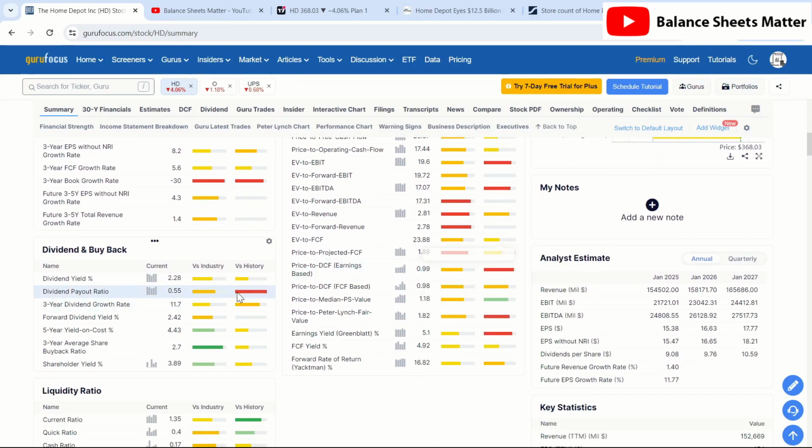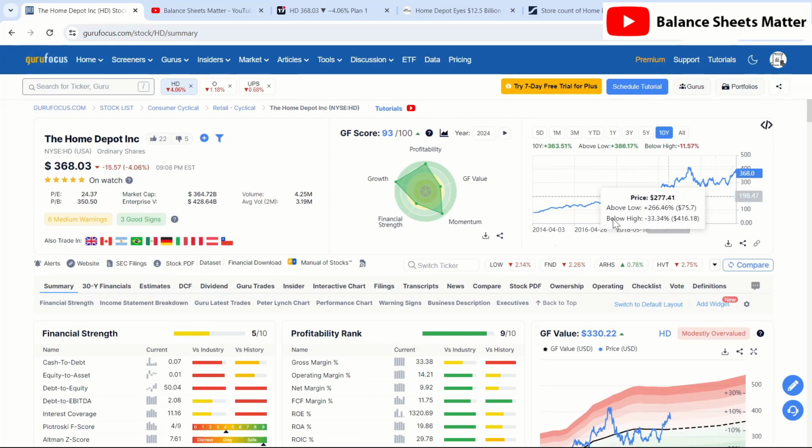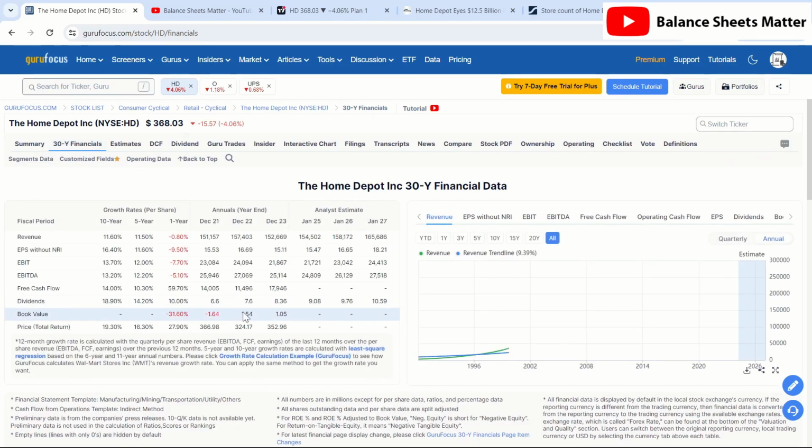Another important thing is for those dividend investors: they have about a 2.3% dividend yield with a very reasonable payout ratio of 0.55. They also have a very nice dividend growth rate of 11.7%. So even though the dividend yield's low, they do grow that dividend over time, because the forward dividend yield is looking like 2.42%. So let's dive into the financials now and start covering a little bit more.